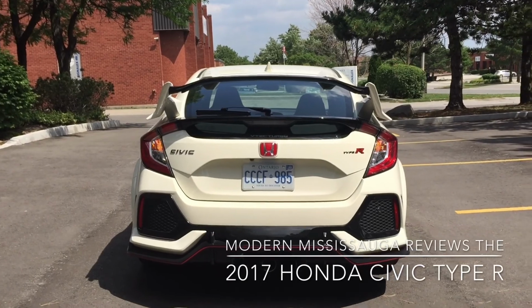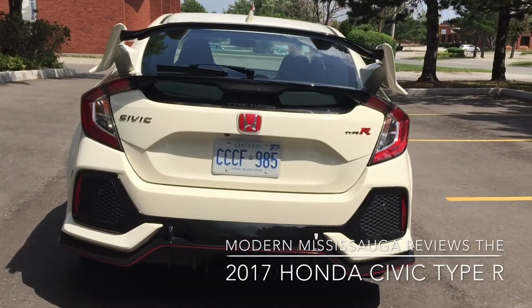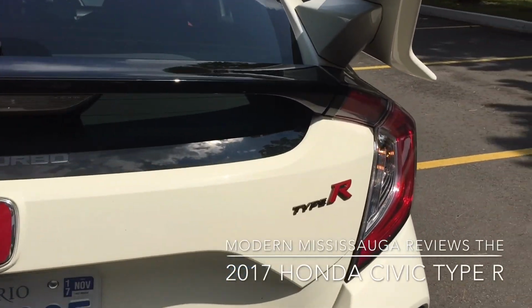Again, those are the orange turn signals, which I love, much better than the red. Red Honda logo there, red Type R badging. Take a quick pop into the trunk.